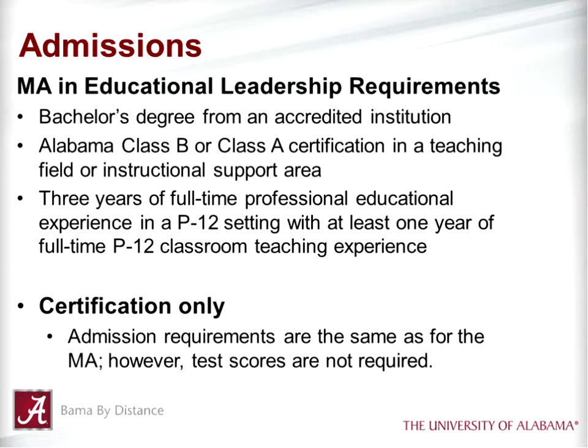And again, as I mentioned, you must have 3 years of full-time professional educational experience, with at least 1 year of that time being in a classroom as a teacher. And the certification only means that you already have a master's degree. The admission requirements are the same. The only difference is that you do not have to take the GRE or MAT because there are no test score requirements for that one.